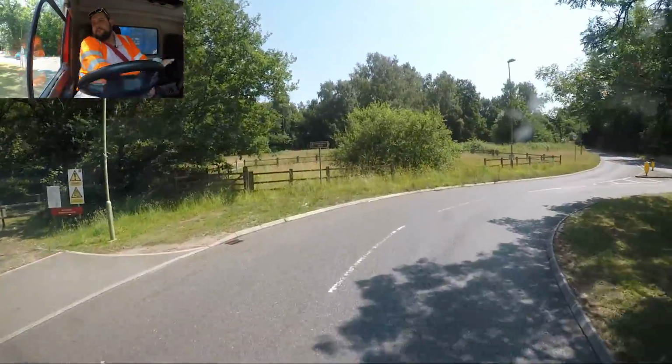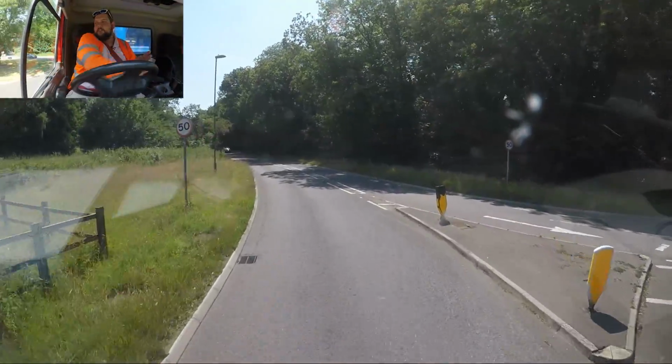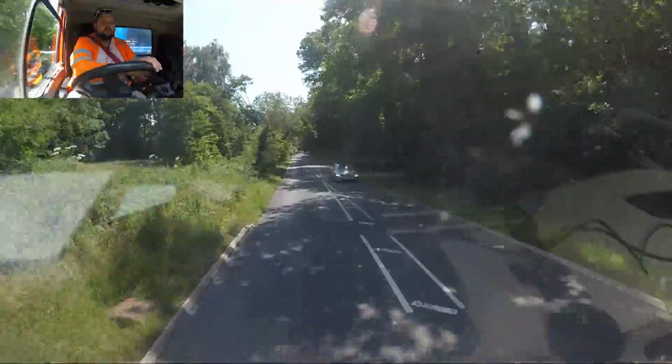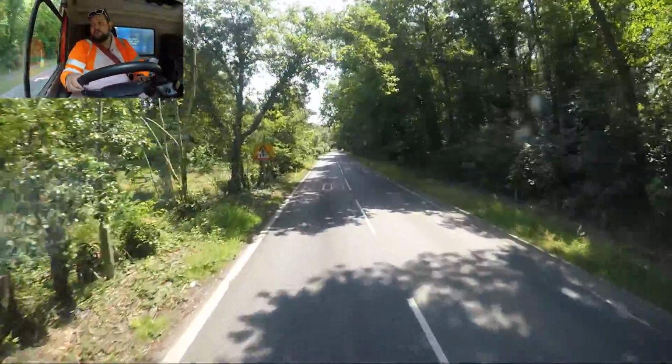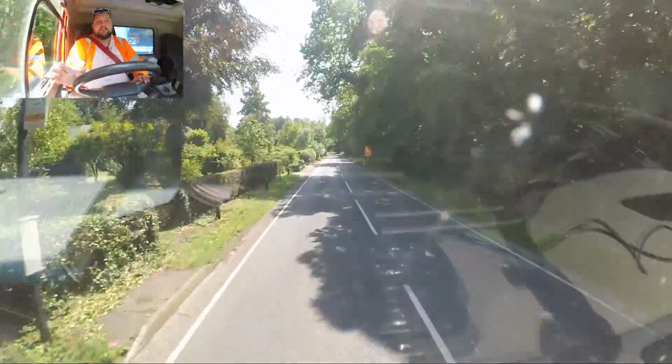Just going to check the left mirror as we're going round, check the right, check the left again, check the right again. Okay, that car that was behind me is now slightly closer than it was originally, so he may be starting to lose his patience and may want to try to overtake. We'll prepare ourselves for that eventuality, just in case it does.